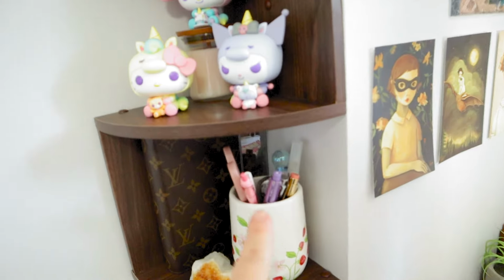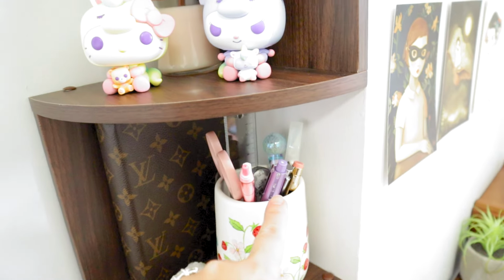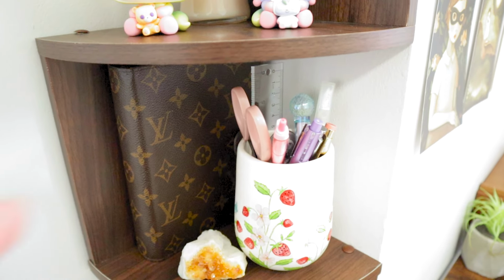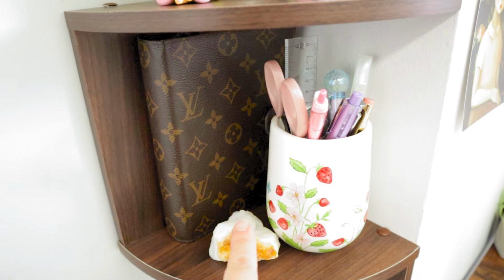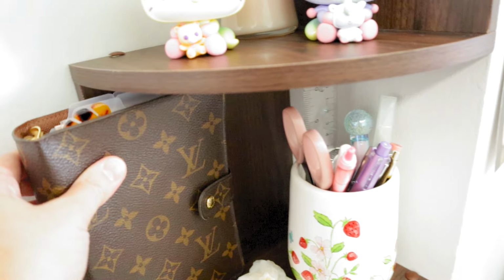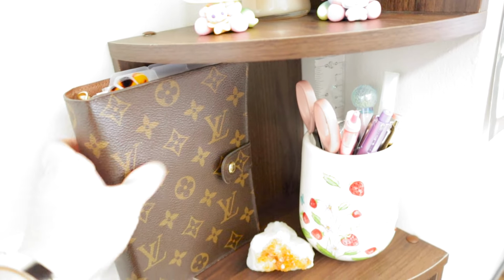And on it, we've got pens that I use pretty much every day that don't go in that other drawer because I literally reach for these pretty much constantly. I've got a citrine raw crystal that's good for creativity. This book here, this is my travel planner, but I also keep some passwords in there.